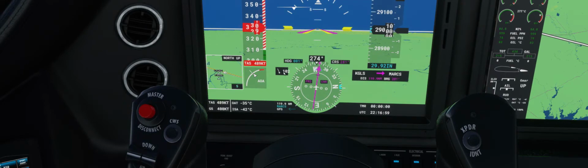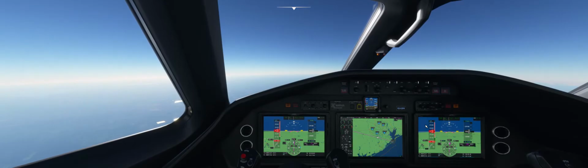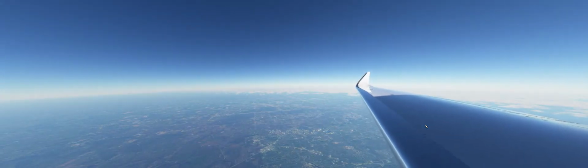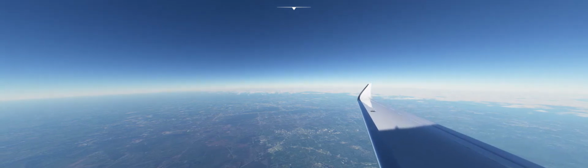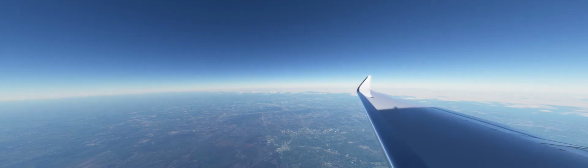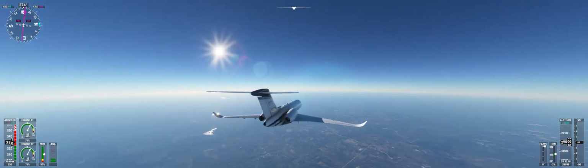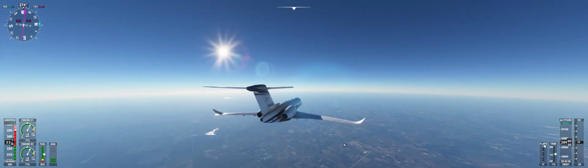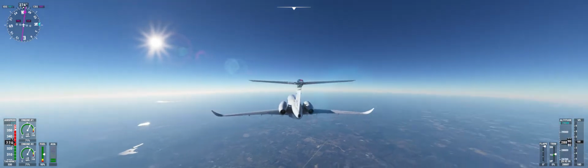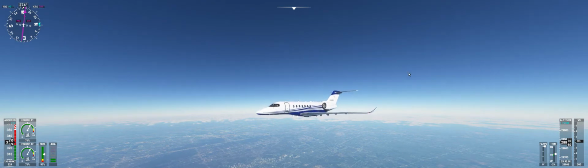Look at the headwinds. 102 knots. Good grief. Love the way the sun, you see the shadow of the plane on the wing. That's cool. Oh. There's somebody down there, or you can see the anti-collision lights. Oh, somebody else too.